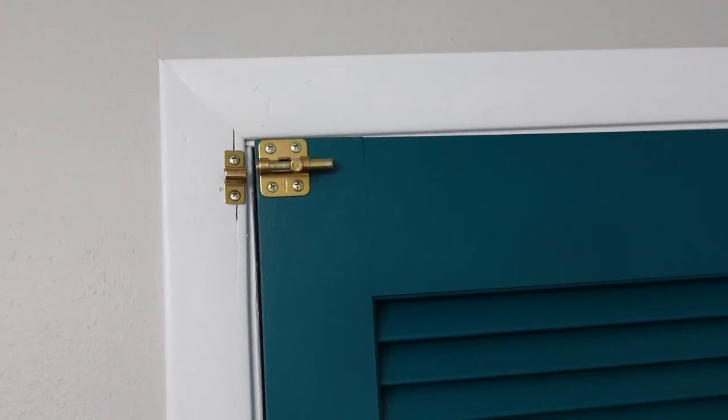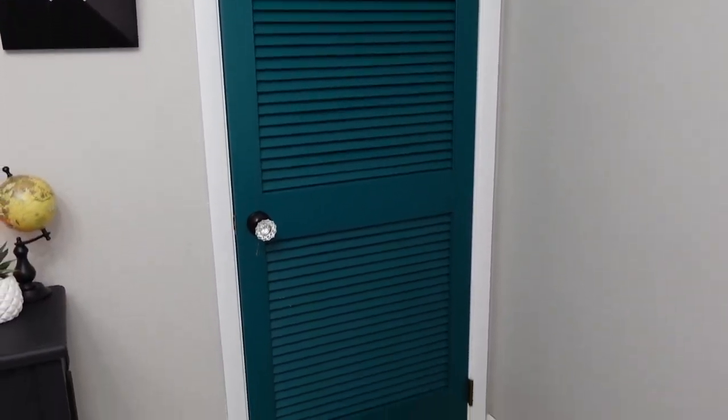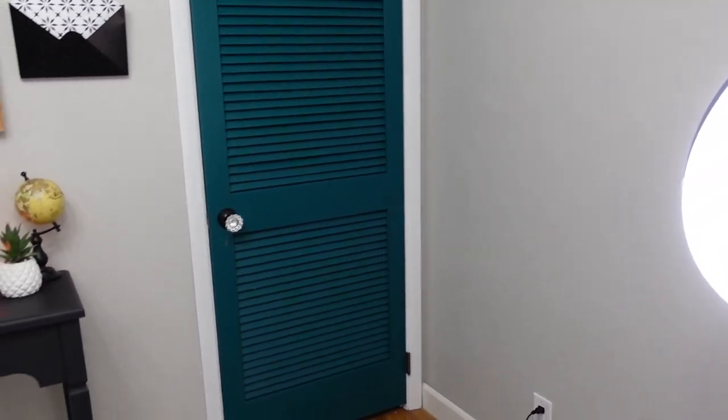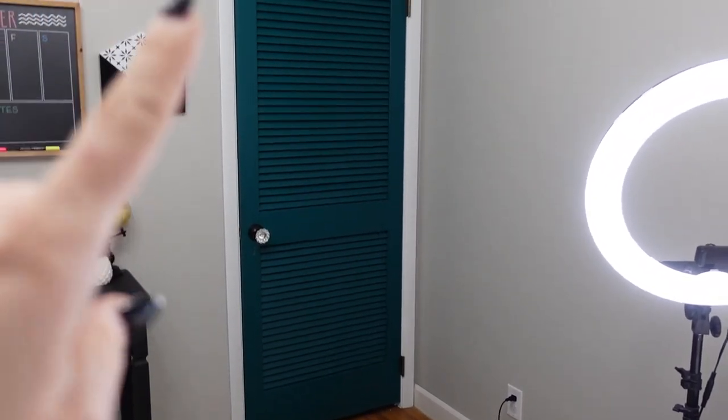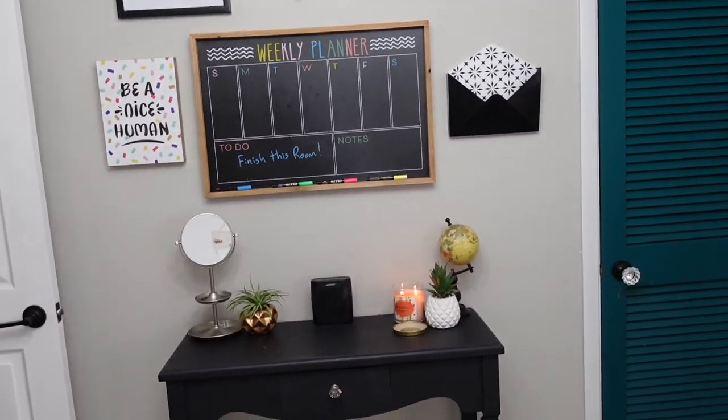Oh my goodness. My favorite feature about this door is the lock up at the top. The reason being is that is my retail closet full of all of my pharmacy, head candy, all those goodies. So Mr. Asher Dean likes to get into my stuff, so that lock at the top helps prevent that.